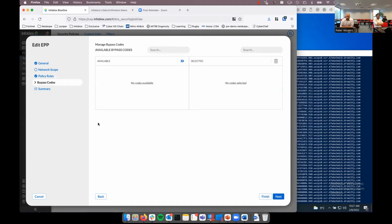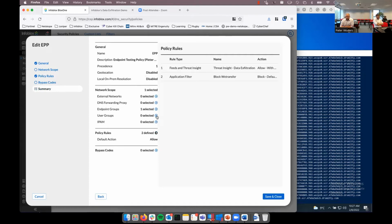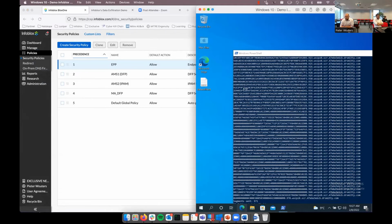And then you can configure bypass codes should you want to bypass any of the policies for a reason. And then you have the summary here, where you have a quick overview of everything that you configured. So that's very useful. Just in one lookup, everything that you're going to save and close. So just about the retransfer part.